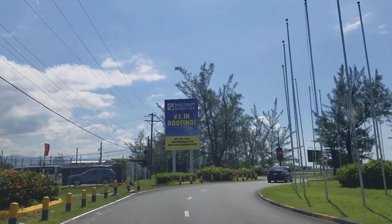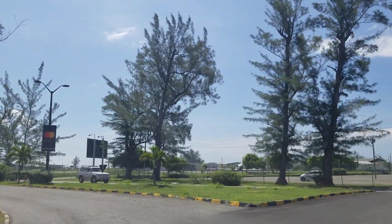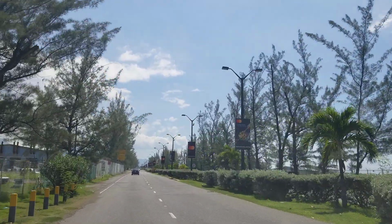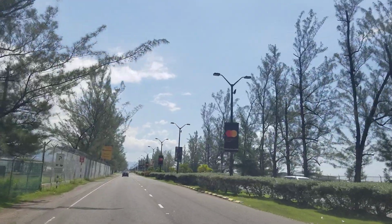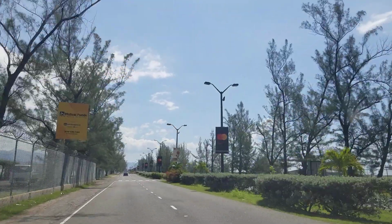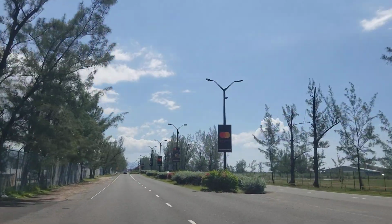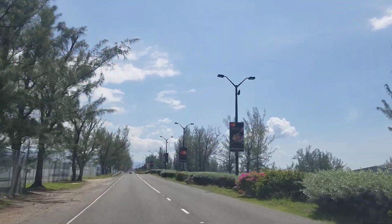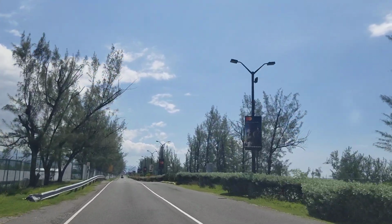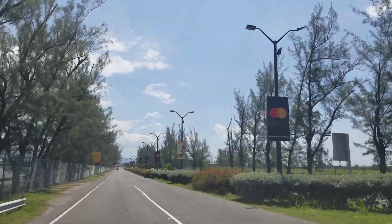Alright, so we're going to drive out to the airport now. And also the departure lounge was recently renovated as well, and you have shops where you can buy stuff, you have food, restaurants, very nicely done. It's a very nice airport and a very modern looking airport in terms of infrastructure.